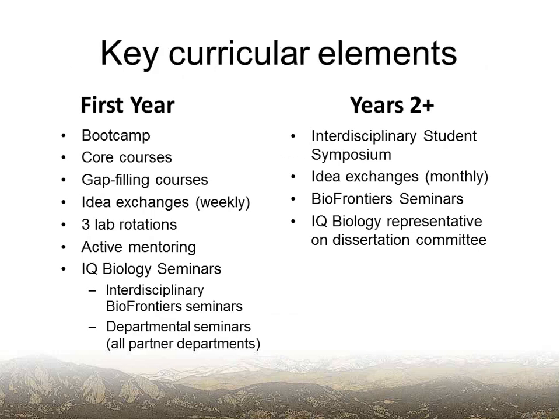So a few details about the key curricular elements. At the request of the first-year cohort, the 2011 cohort, we implemented a boot camp, and we've had it 2 years in a row now, and it's been a very successful element, largely because it's kind of a team-building exercise where they spend the first week before classes start just going back over basic computer science, biochemistry and biology, and mathematics. They take 3 core courses.